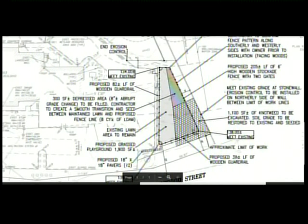There's also an area to the left of the honeycomb, which, depending on how you see it, is just a solid gray hatch. That's the existing lawn area. That's the lawn that is currently mowed and maintained, and we are proposing to leave it as is.